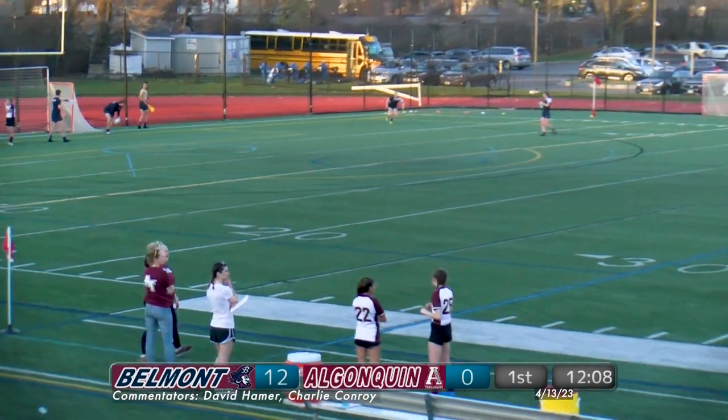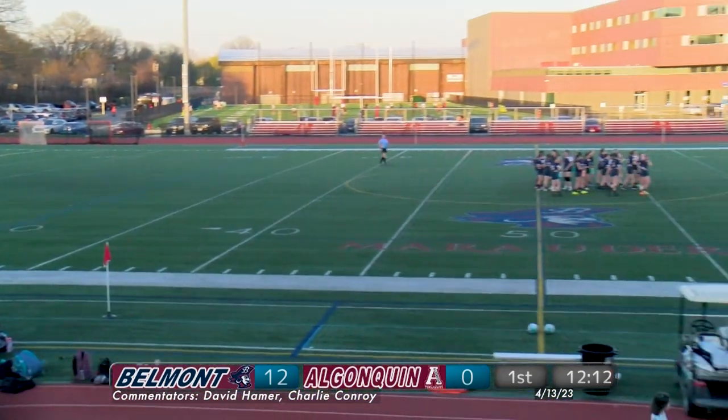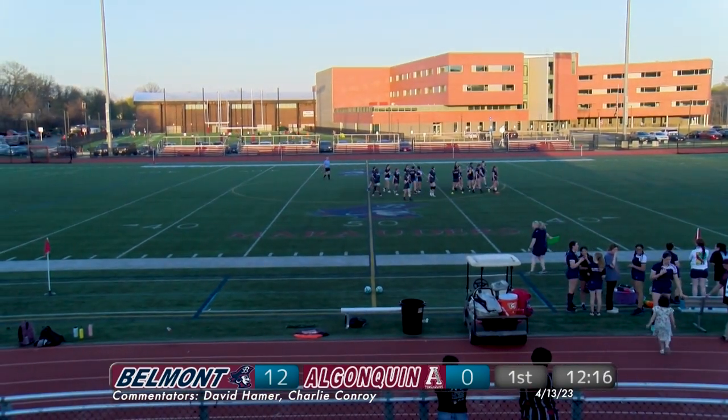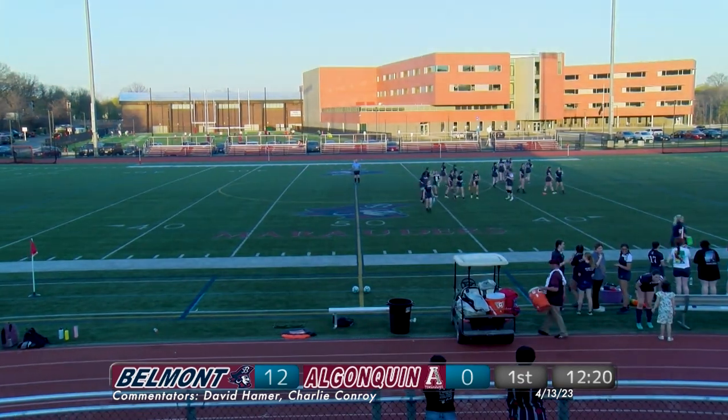Anyway, unfortunately, Lucy doesn't make the conversion, but she made the try. And so that's now another 5 points. So that's 12 now. We have some ducks on the field as well, Charlie, just down there.